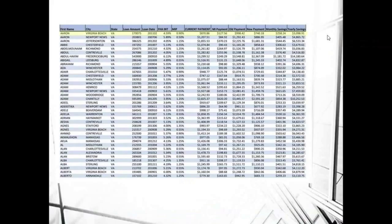If you look at this slide, what we've done in our homeowner database is we've got the first name on the list, Aaron, who lives in Virginia Beach. He funded an FHA loan back in February of 2011. His loan amount was $170,000. The FHA interest rate for that month and year from HUD was 4.59%, so we have a pretty good idea of what interest rate he's paying. We know exactly what he's paying every month on mortgage insurance.